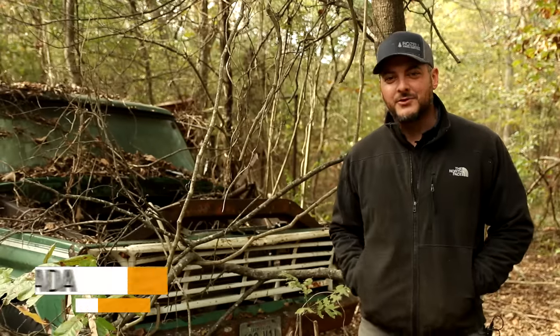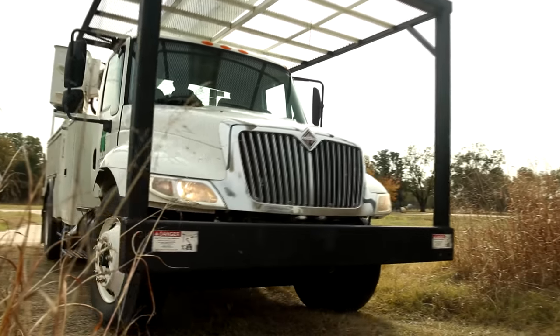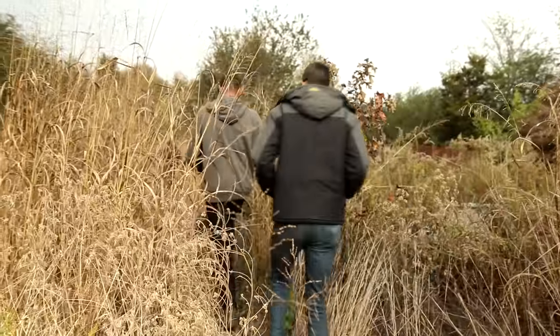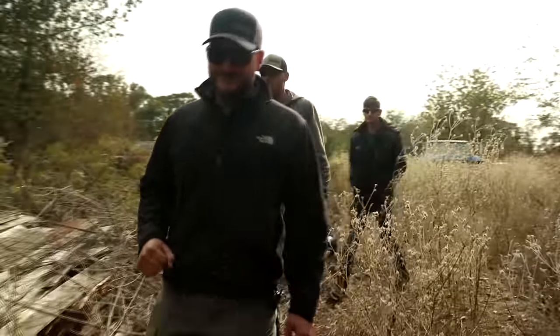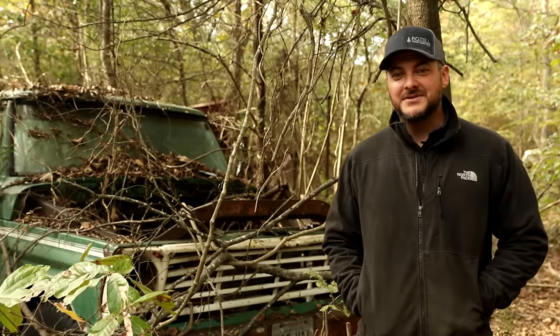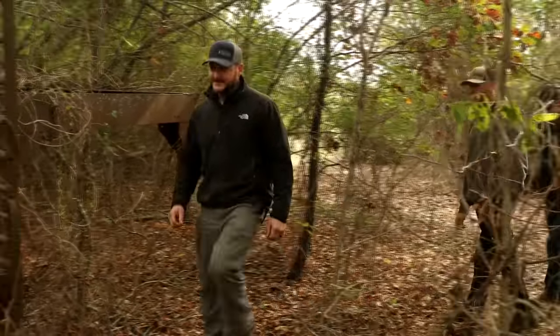I'm Cody Estrada with Roselle Tree Service. Lance called me out here because he was having an issue with a tree that might be in the way of a truck that they found out here. So we're going to try to help him alleviate that and get the truck out and get it going. This is not our first encounter with trying to help Lance get a car or a truck out, so we have a little experience in this realm, but you never know what's going to happen. We'll do our best to make everything safe and get it out of the way so they can work on this truck.